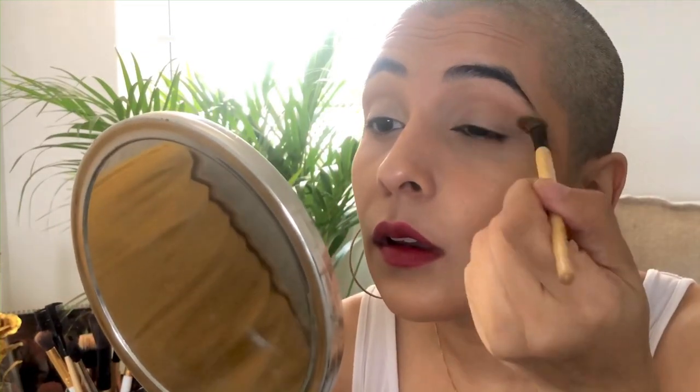Okay, now I'm taking the same bronzer and just doing my crease with it. Just warming up the crease. Yes, warm up. What's the time? I have 2 minutes 50 seconds. This is actually fun.